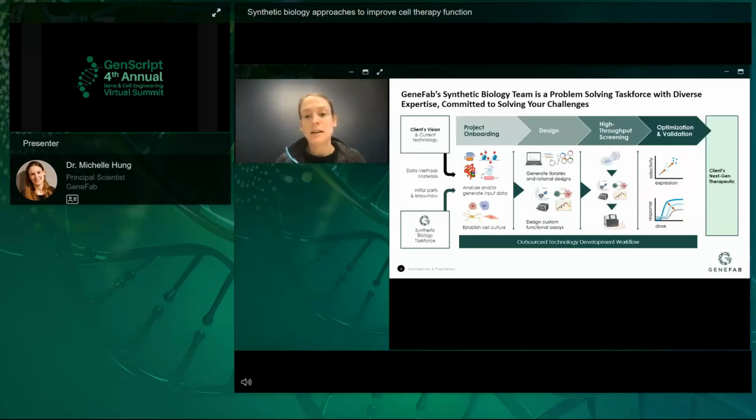Then we'll design libraries and rational designs to achieve your goal and design custom functional assays to determine whether different parts are actually achieving your goal. We'll perform high throughput screening, and we'll optimize and validate using machine learning to help inform the design of even better candidates. And this will ultimately lead to your next gen therapeutic.